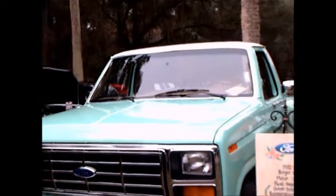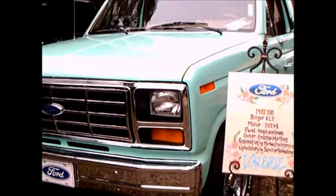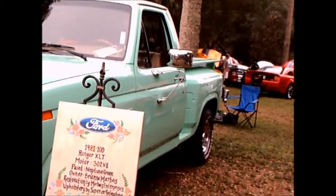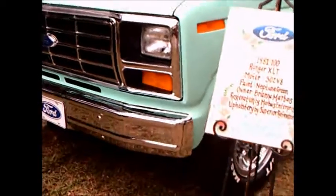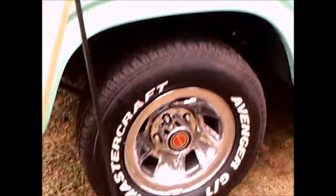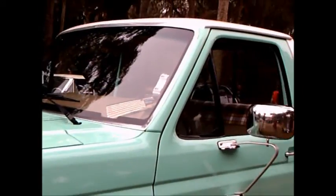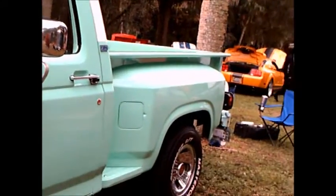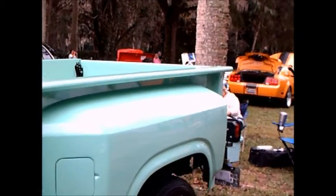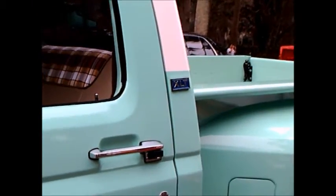This is a 1981 Ford F100 XLT, and it's really nice. They used the name Ranger with this truck. Later on, Ranger would be the smaller sized truck, but at this point it was the full size one.